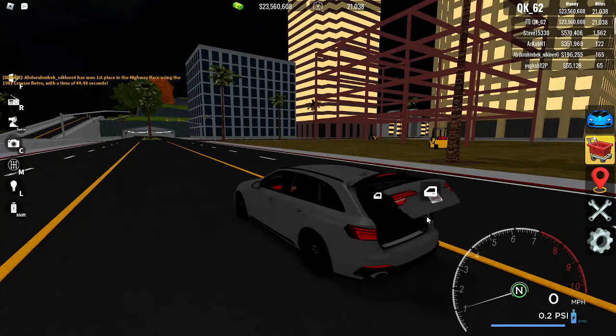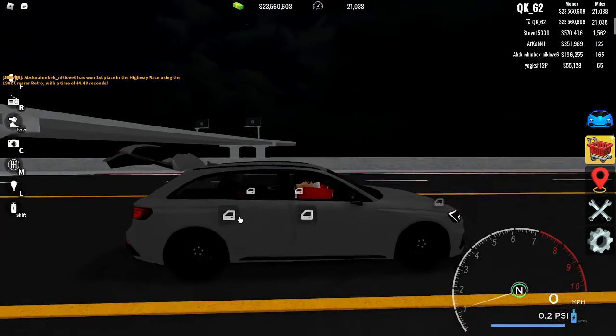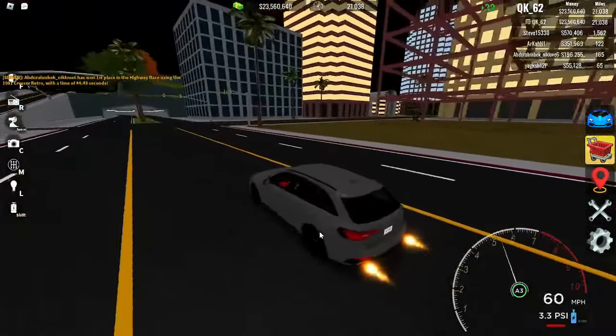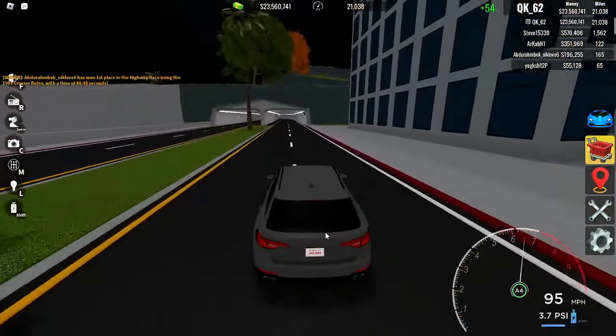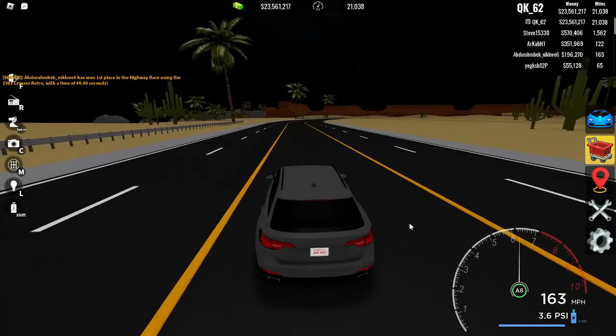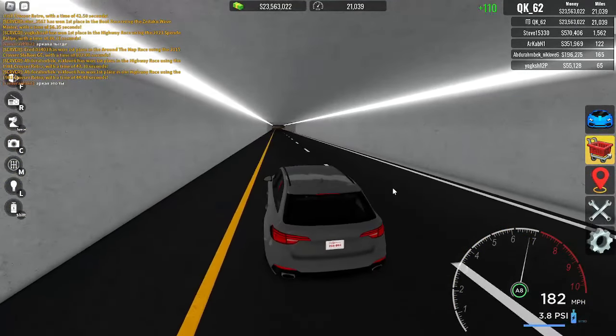This is really cool. And of course, everything on this car opens, like the trunk, the hood, and all the doors open up as well. And it's just a really cool car. It's a family car, and it's just such a cool car to own. I wouldn't say it necessarily sounds the best, but that's kind of almost any car in Vehicle Legend. But yeah, it's definitely a sick car to own.